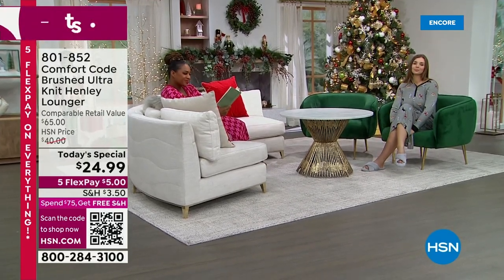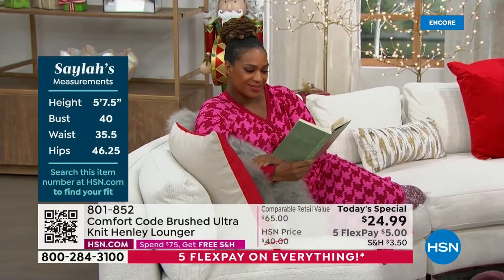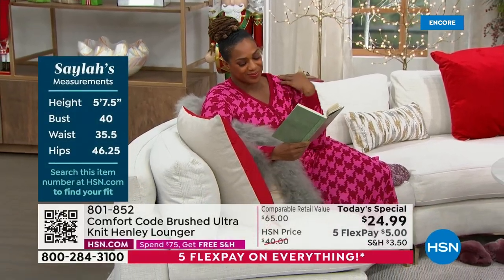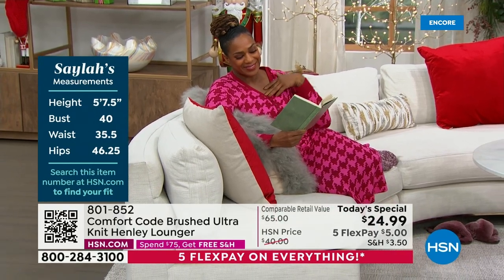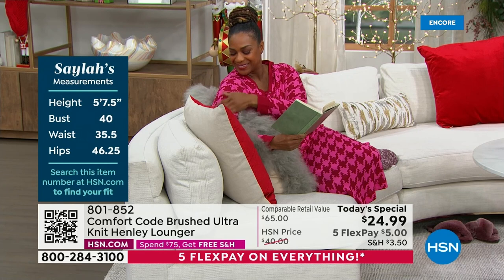Everything in the show is under $35 tonight. So giftable. Love this for your shopping list. From socks to slippers to sail, rocking that beautiful houndstooth. That one is just such a happy, happy choice, isn't it?